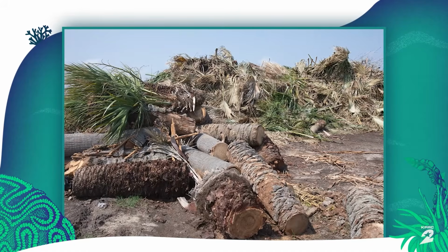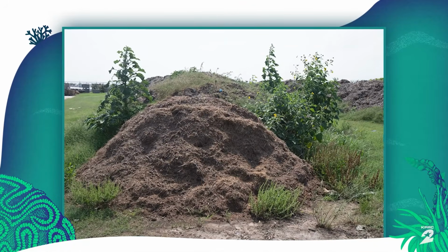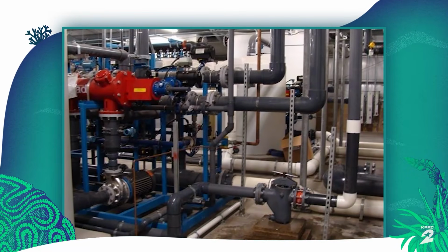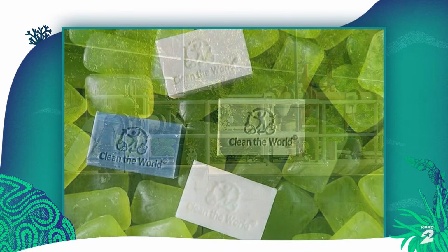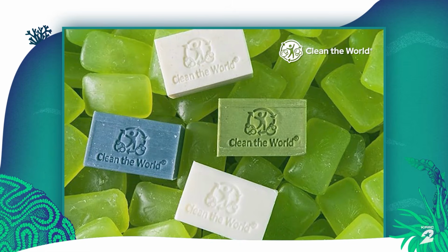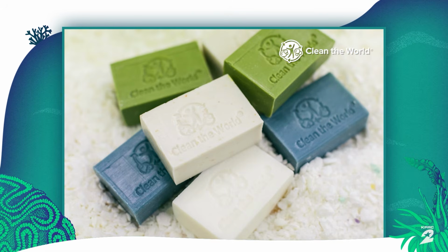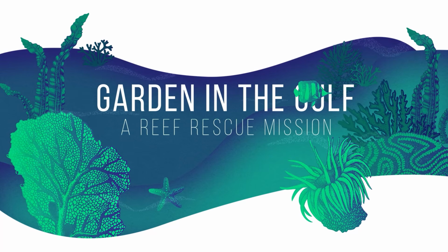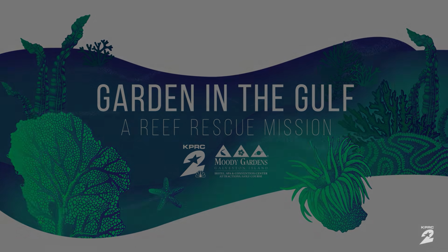Moody Gardens turns landscape debris and even carpentry waste into mulch used on their grounds. Filtered water from Galveston's water treatment plant is used for irrigation at the hotel and golf course. And even unused soap left by hotel guests is sent to an organization called Clean the World, which manufactures new soap bars to send to people around the world who need it. Stay with us. Garden in the Gulf, a reef rescue mission, continues next.